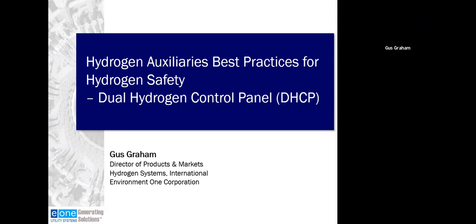Hydrogen's use as a cooling gas for large turbo generators in the power industry dates back to the 1930s. Hydrogen's unique characteristics demand constant vigilance by plant owners, operators, and maintenance personnel to ensure safe plant operation. The continued impact of COVID-19 on 2020's outage maintenance plans, coupled with recent catastrophic industry events, have reinforced the critical importance of robust training and maintenance programs.